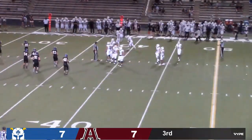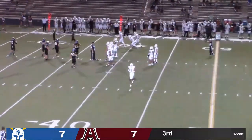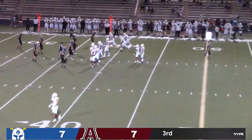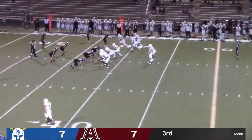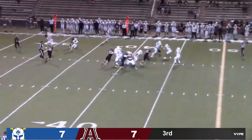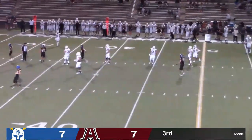4th and 11. For Austin High, you've got Gonzalez flanking Davenport. Now moves over to the right, and it's going to be 4th and 11. Here we go. Trojans are bringing pressure straight up the middle. Turn, knock that ball down. Oh Lord! Oh my goodness!